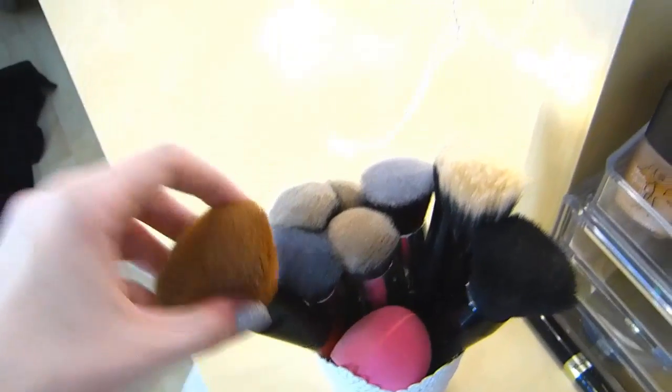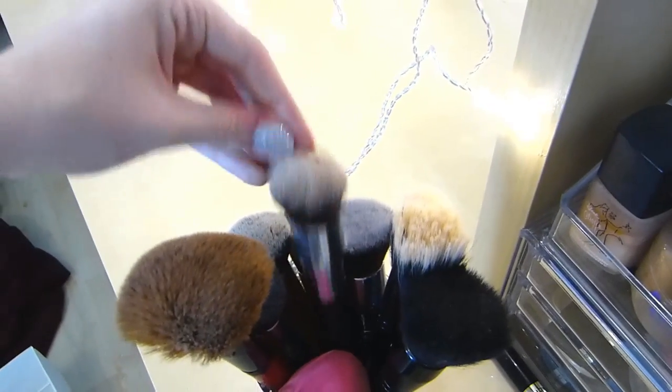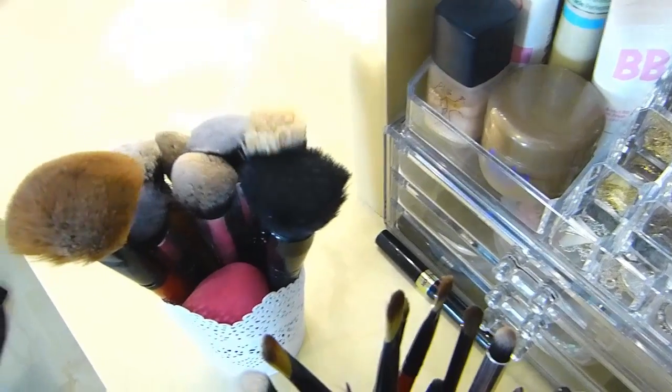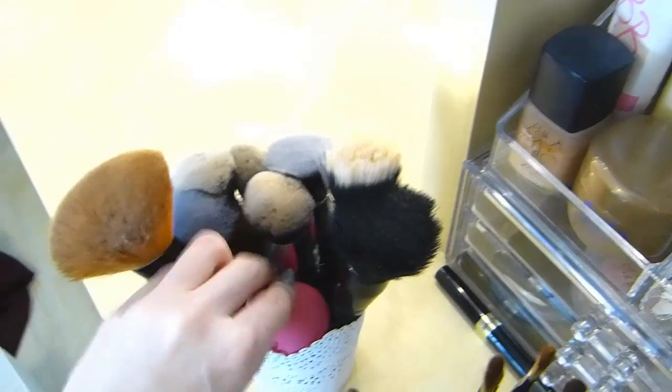And then I just have face brushes in this pot, and this big one again is from Fraulein. These ones are actually all from eBay. I'll try and find them and link them because they're my favourite face brushes. I have a few from ELF, which is this one and this one and this one. So yeah, and then I've just got a little Beauty Blender sponge in here as well.